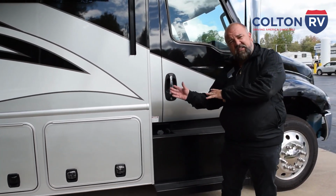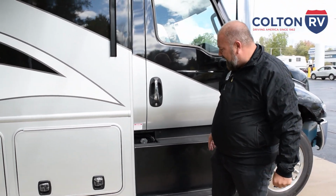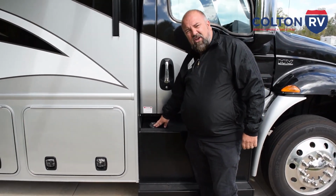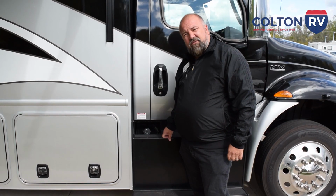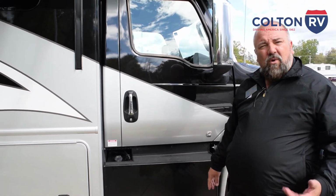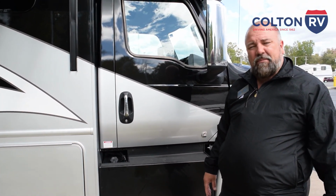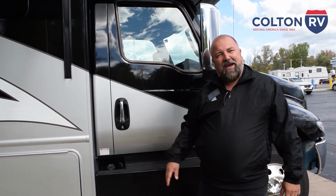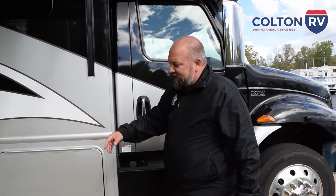On this side of your coach, I didn't show you on the other side, but your DEF tank is on the other side for your diesel exhaust fluid and your exhaust treatment. But this is your fuel tank right here. You've got 70 gallons of fuel tank right here on the passenger side. Super easy to line up directly with the pump when you pull into a travel stop, just by looking out the window here to see where you're at. You don't have to hunt it down in the back of the coach. So pretty easy to find.